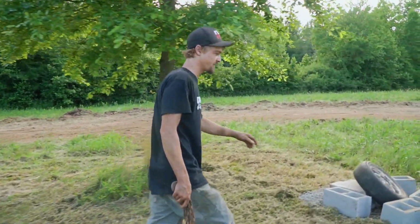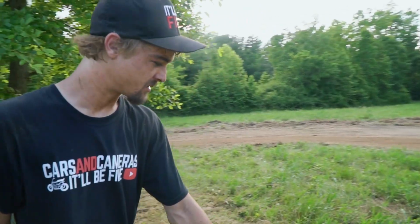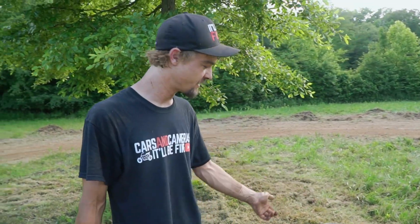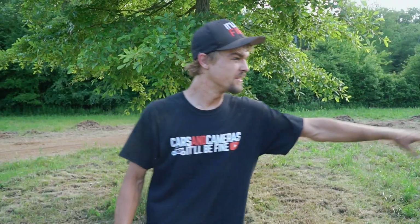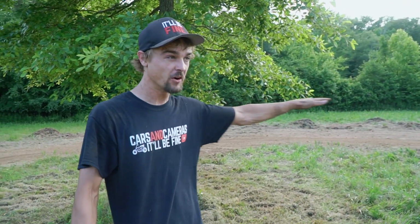So what do you got going on over here? Oh, okay, so this is just some chain link fence from Lowe's, some tubing, spare tires, and some cinder blocks, of course, from Lowe's. Tires didn't come from Lowe's, but this works after we get the dirt showing all the way around. It kind of just levels it out. It takes a little bit, but I mean, it's working.